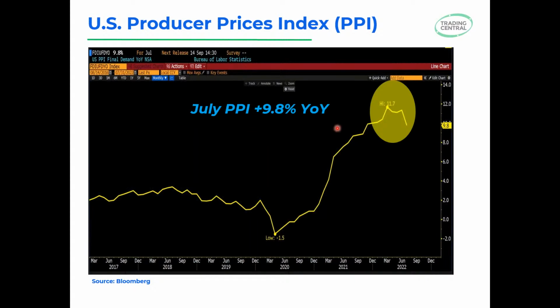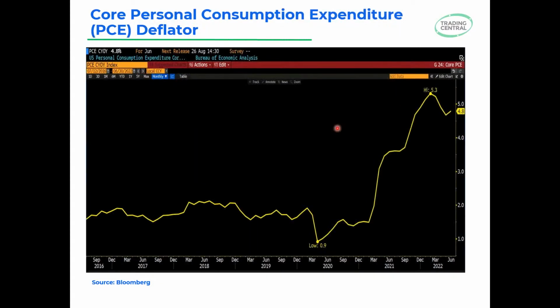Now, this is the one I pointed out in my previous webinars, that this one is important, and the Fed weights this one more than those CPI, PPI, and we can see it. In a downtrend, it took up a little bit in June. Next one, watch out, will be released on the 26th of August. We are happy to see that. It is also on a downtrend, but watch out if it will keep on trending downward.